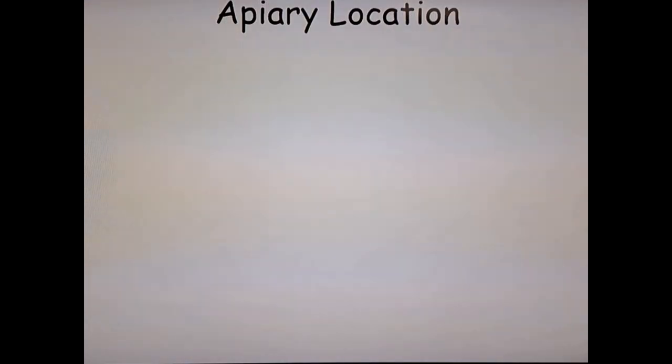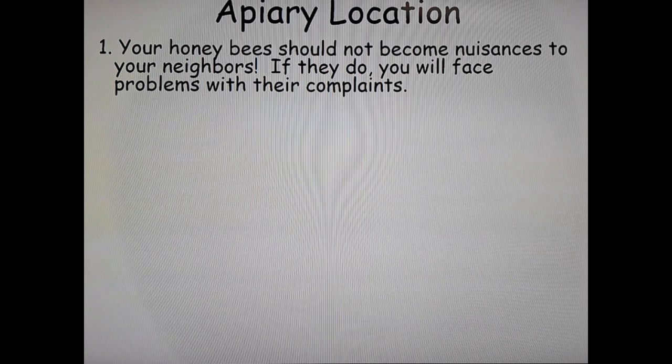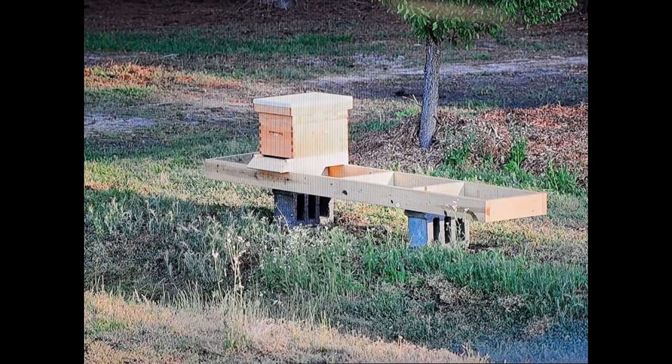Apiary location. Well, your honeybees should not become nuisances to your neighbors. If they do, you'll face problems with their complaints. Imagine being a next door neighbor to a person who's got a bunch of bees and you've got a backyard swimming pool. Bees need water. So as a beekeeper, you need to consider your neighbors.